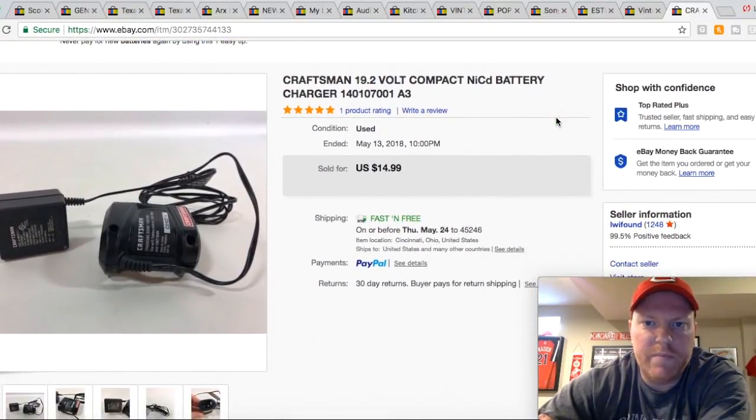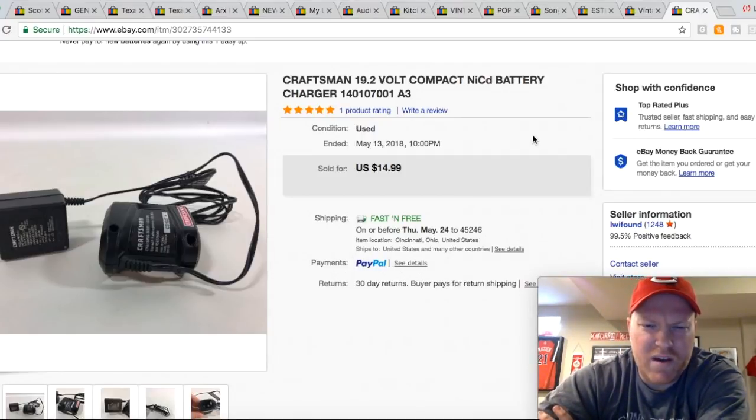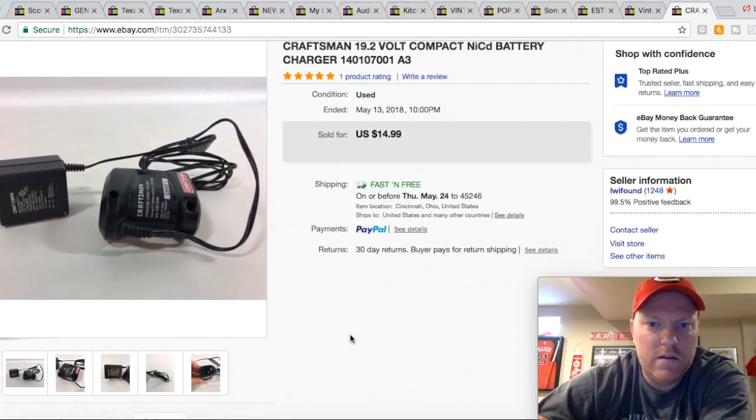This little Craftsman battery charger, I got this at a yard sale for 50 cents. I've sold a couple of these actually in the last few months. I always find them in random boxes I buy, or I'll pick them up for next to nothing. And they sell. This is a pretty common charger. I sold this for $15, free shipping.